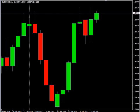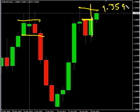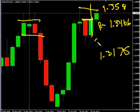Now looking at the Euro-USD pair, this particular pair closed up during this session, did break previous resistance but not by much, pulled back to close within line of previous resistance. We are looking for this pair, however, to potentially go as high as 135.91, possibly as low as 131.75. Look for some resistance around 134.66 and look for some support around 133.15.